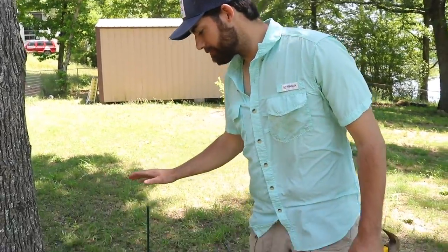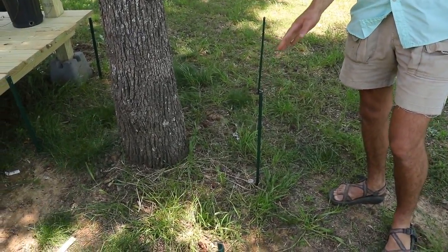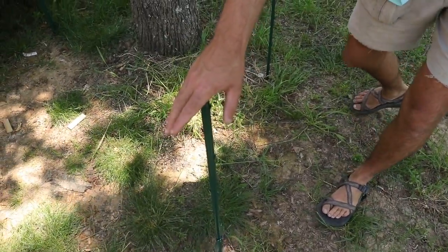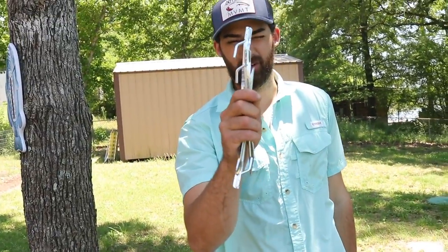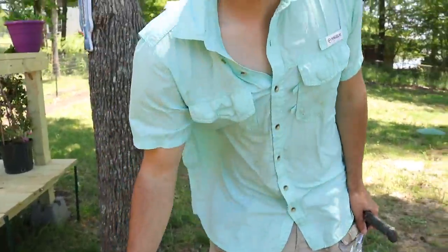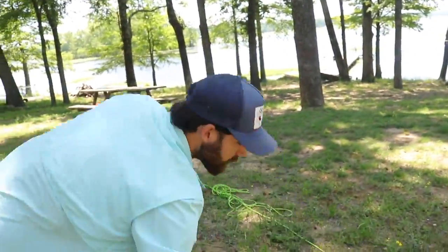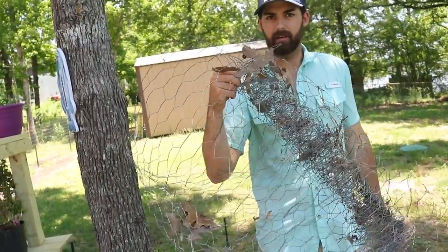So what we've already got going on, we bought some of these little T-posts. These are like 3-foot tall T-posts, and we've driven them into the ground. I've got this one here I need to finish driving into the ground. And then we also bought some little camp spikes right here. These are gonna come in handy whenever we lay down this meshy wire right here. I'm not sure what size this is, like 3-inch poultry netting.